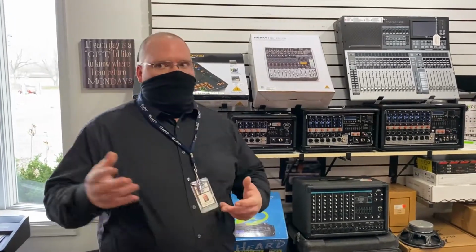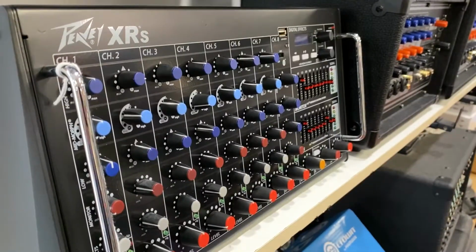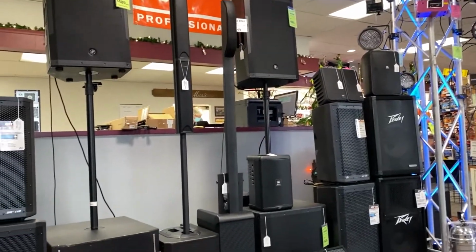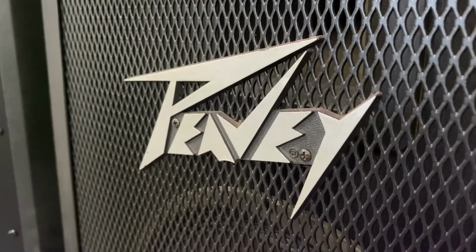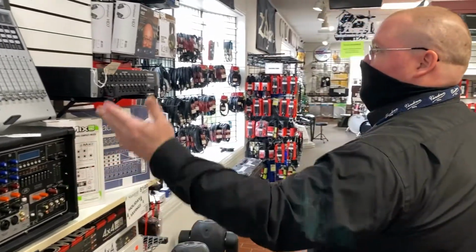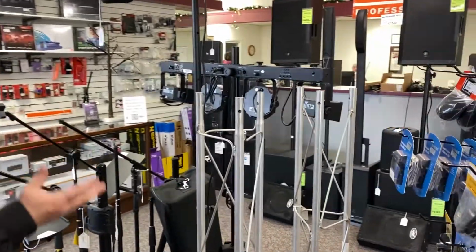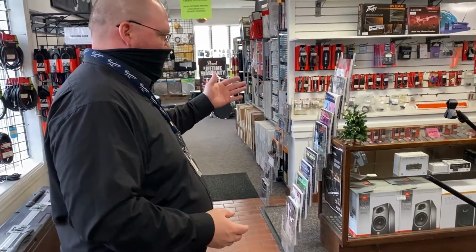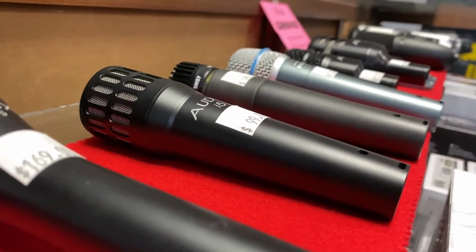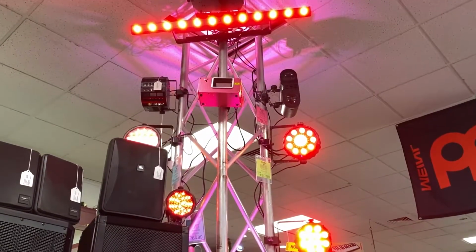All right, and then moving from our hand percussion area further into the store, you will come across our pro sound area. Mackie and Soundcraft, PV, Presonus, JBL and Mackie and PV speakers, all sorts of accessories. We have recording products as well for digital recording, microphones from Audix and Shure, AKG, lights. We have lots of lights as well for DJs or bands. Anything that you need to light up for a next gig, we have it here for you as well.